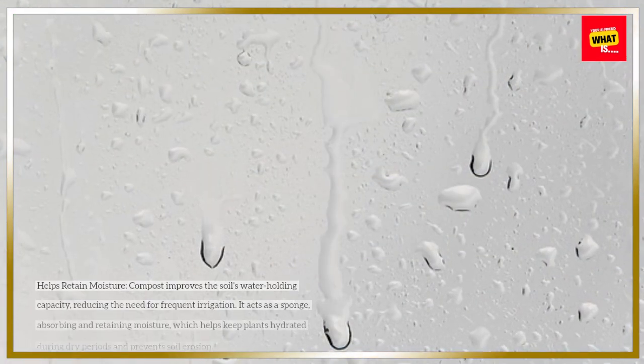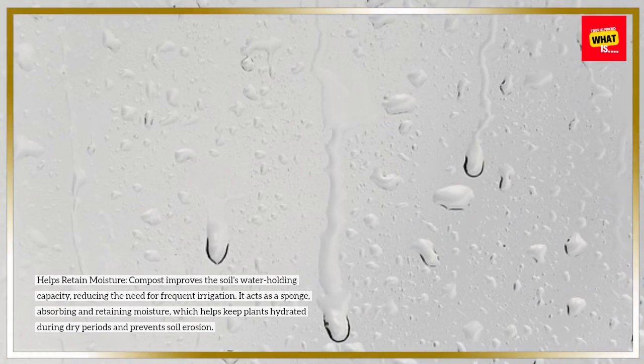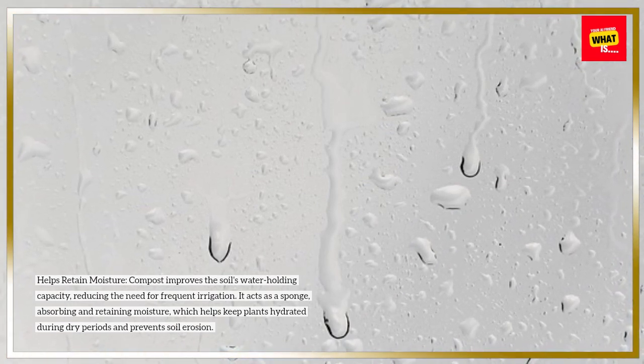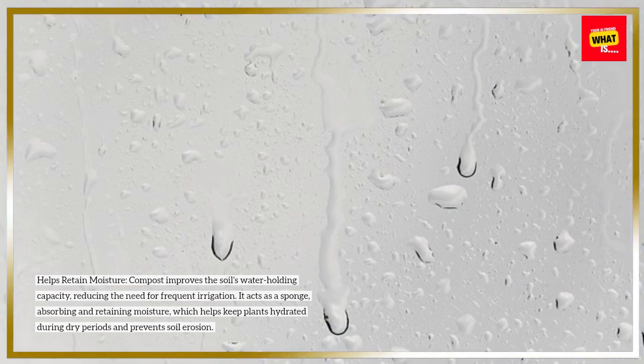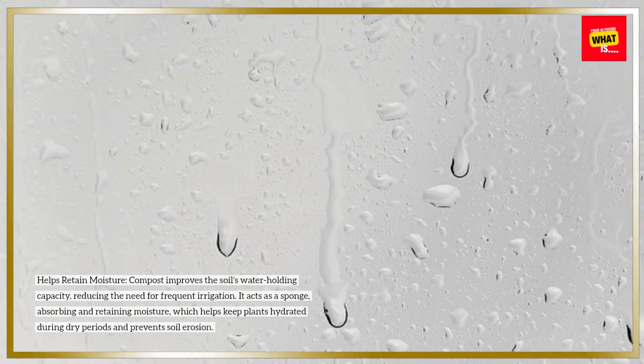Helps retain moisture. Compost improves the soil's water holding capacity, reducing the need for frequent irrigation. It acts as a sponge, absorbing and retaining moisture, which helps keep plants hydrated during dry periods and prevents soil erosion.